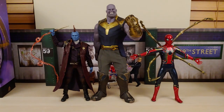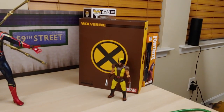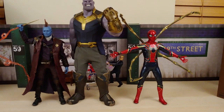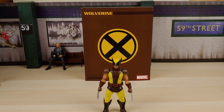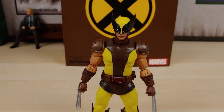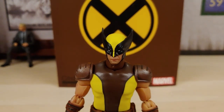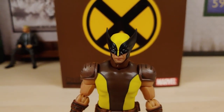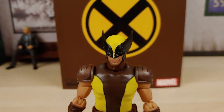But anyways, let's move on to the Mezco figure. Let me clear these out and I will show you guys the next figure. All right, last but not least, here is the Mezco Wolverine, the brown and yellow suit version. And I actually acquired this from a trade with Ricky Dones, who is another YouTuber who does toy hunts, toy hauls, and he actually started doing dioramas recently too, and he's doing a really good job. So definitely go check him out.